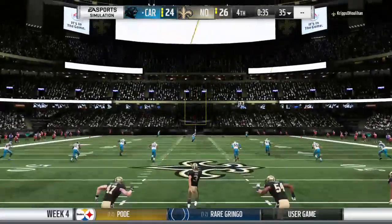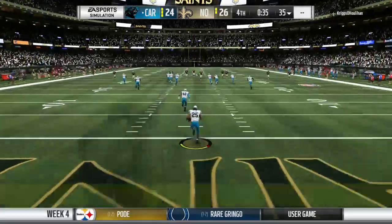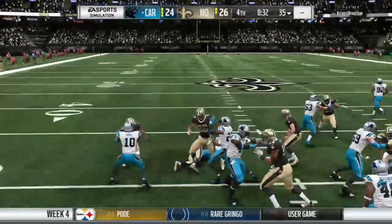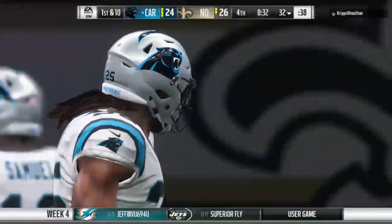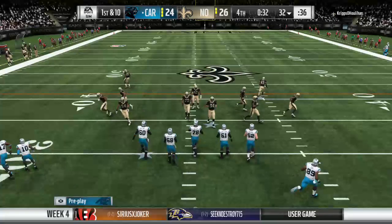Oftentimes when you give up a touchdown, it's really a deflation for your entire unit. And the special teams crew, when they run out there, they still feel it. And maybe they don't go after it so much. Instead, they gave great effort there. Blocked the extra point. And really gave them a lift after giving up the score. Yeah, gave up the touchdown, lost the lead, but a nice job to get in there and block it.